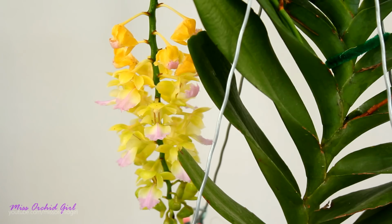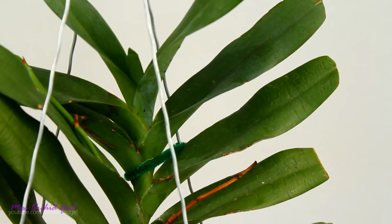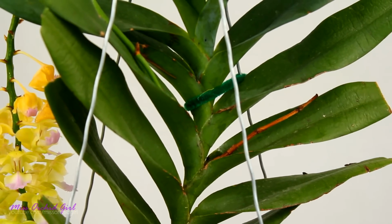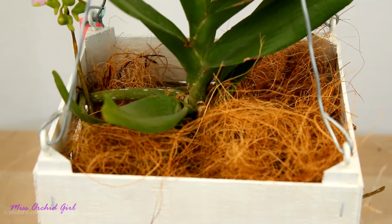Vandas require a lot of water, particularly when they're in bloom. And you can see by the look of the foliage, she is not getting enough water due to the flowers. Flowers drain a lot of energy from plants. So if you will, this is the equivalent of a shriveled pseudobulb. She does have roots and I do water her twice a day, but it simply isn't enough.